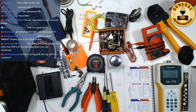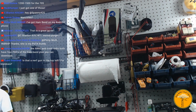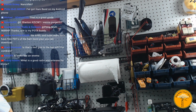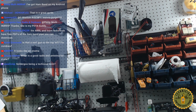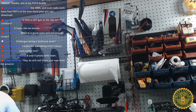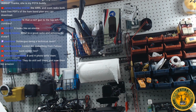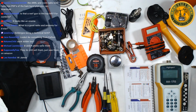Let's see. Yeah, that is a Nerf gun. Where is the... yeah, that is a Rival something or other. I was at Target getting the kids some Nerf. They were bugging me about it, and I was like, well, I'm going to try this Rival stuff out. Rivals are cool. They shoot little foam balls, and they fly, and they hurt. I can't even hit the kids with it because they cry. Don't shoot your kids.